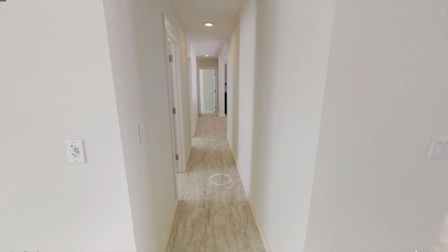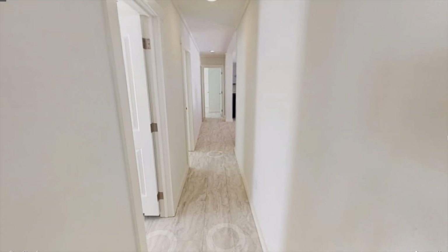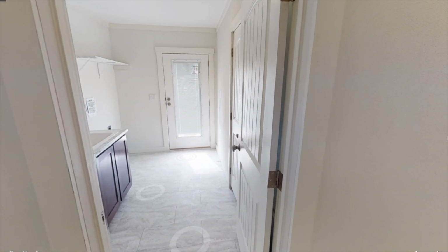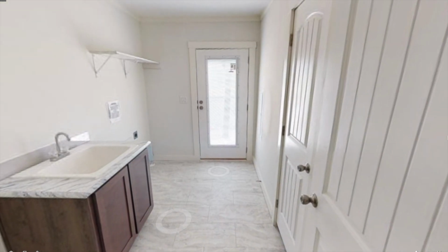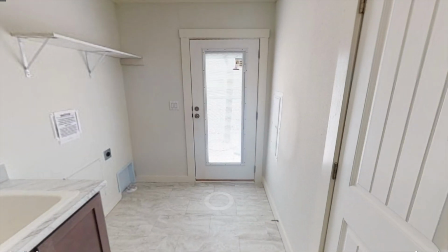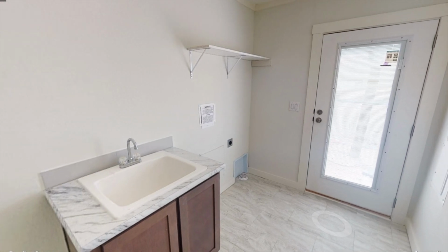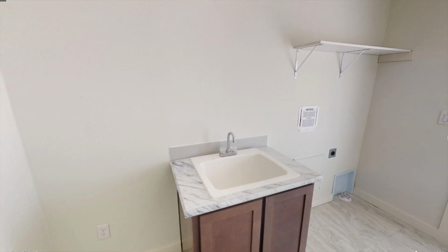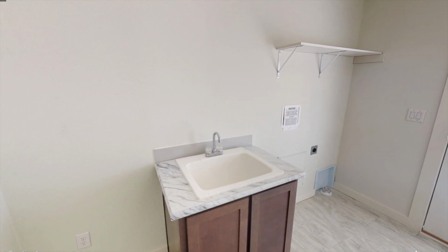So now down this long hallway we have the remaining bedrooms and also the laundry room, so let's see what's behind this door. So it looks like we have a nice little laundry room right here and also the second entrance to the home. You're getting a beautiful sink as well as cabinet space below to place your laundry, detergent, and whatnot.